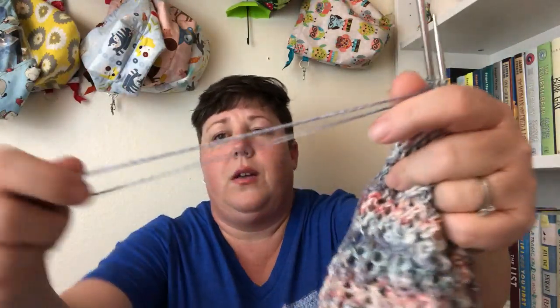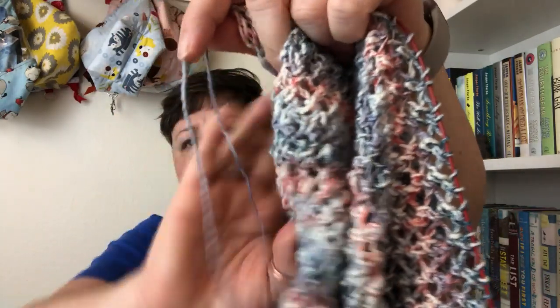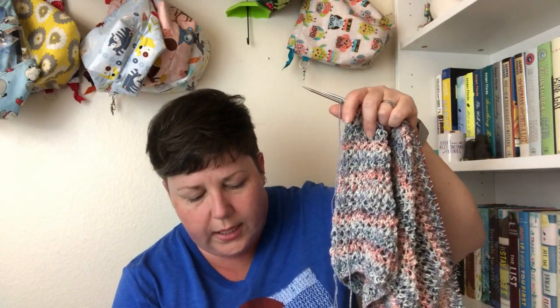And because it is so simple, you don't really have to pay a lot of attention to it, but because you're doing yarn overs and knit two togethers, you have to kind of look a little bit, especially because of the characteristic of this yarn. It's a little thick and thin, a little boucle type, and it's easy to not get the whole thing. So while you don't have to pay close attention to it, you do have to pay some attention to it.